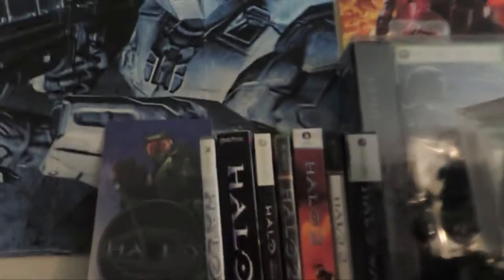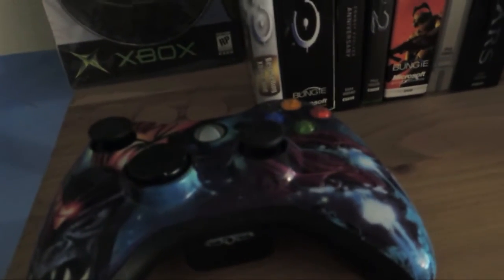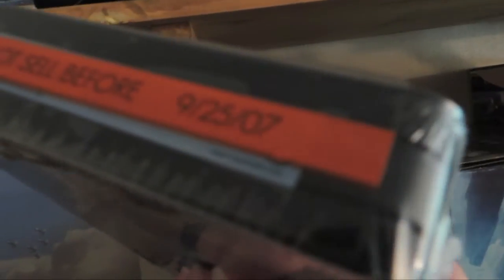Yeah. So we got here quick Halo 3 controller. That's the Chieftain or the Brutes one, the Covenant one, and Halo 3 limited edition, sealed in package. See, upside down. There we go. Do not sell for $9.25. Kind of pretty proud of that.